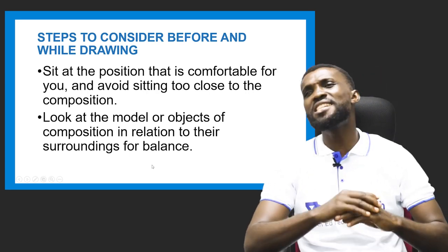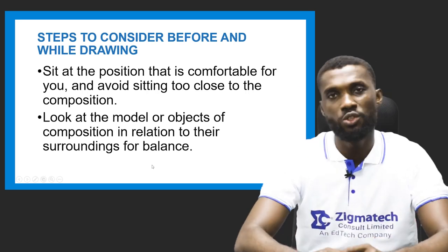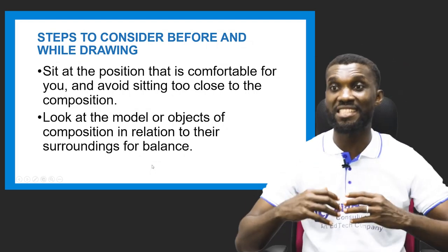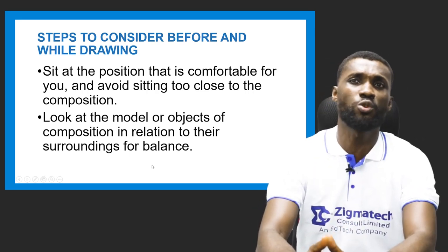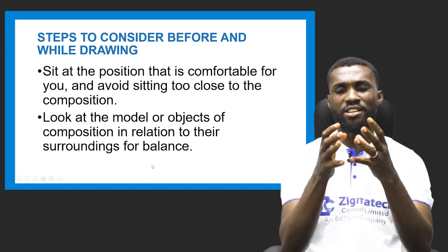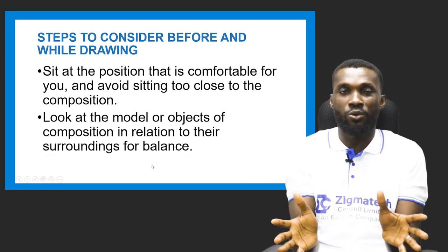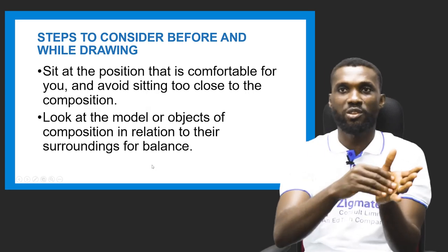Number one is you sit at a position that is comfortable for you and avoid sitting too close to the composition. If you're drawing, for example, the very composition you saw now, and the artist sat too close to it, you'll find it difficult to make it unless you're doing a close-up. What do I mean by a close-up? I mean getting the image in a close-up shape where you don't get the entirety of the whole thing, you just get a portion. Or maybe you're looking for a portion. That's exactly what you're looking for.